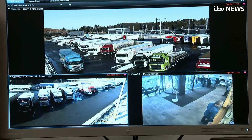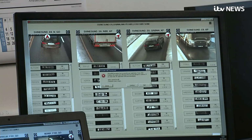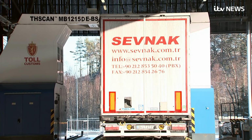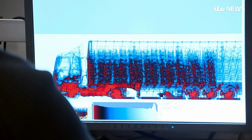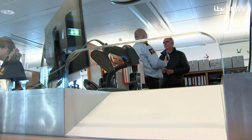Exactly. Technology does make things significantly quicker. A number plate recognition system will soon allow some trusted hauliers to clear customs before arrival, while a massive X-ray scanner means officers can inspect cargoes without laboriously unloading them. And yet they employ 140 customs officers here to control traffic a tenth the size of that going through Dover.